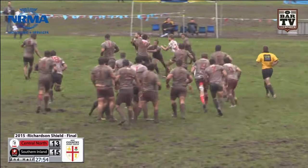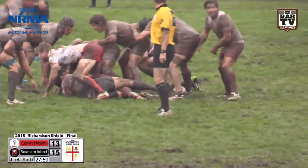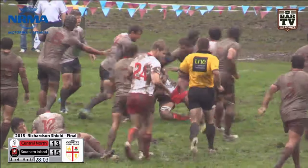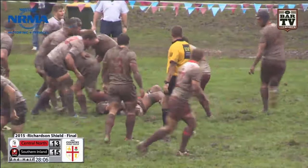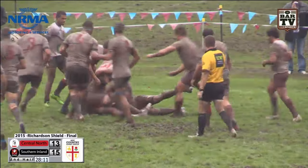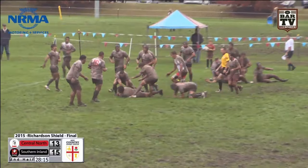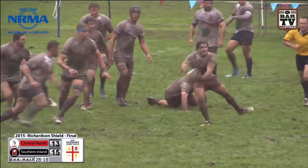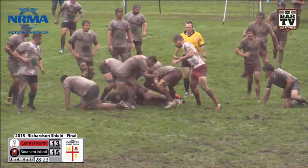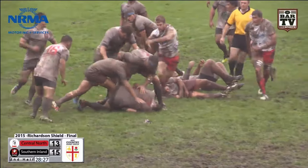Ball spun out and taken nicely there. Good yards. And again, they go short side dummy. Schwager. Ruck! Well, that's a nice run there by Brummel. And again, now his front row partner, Lees is taking it on. This is when they play their best rugby, but they've lost the ball again.